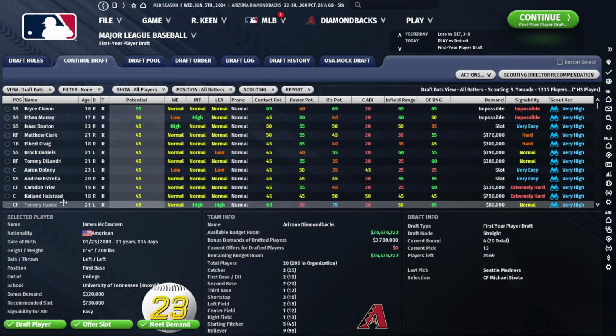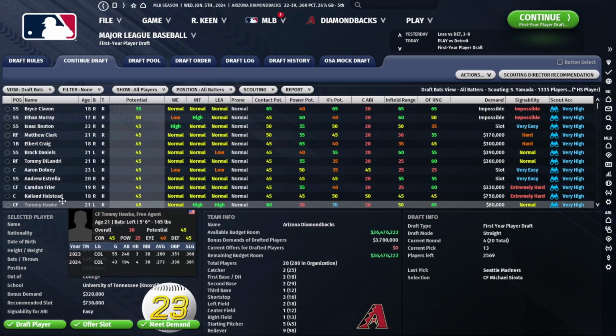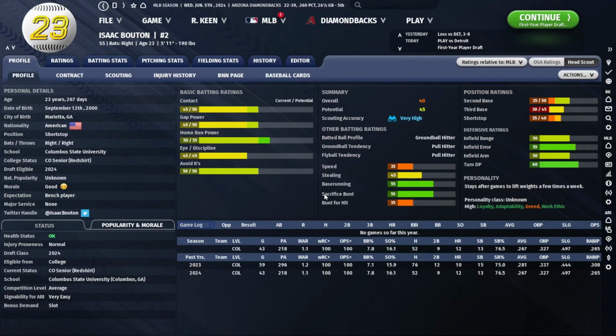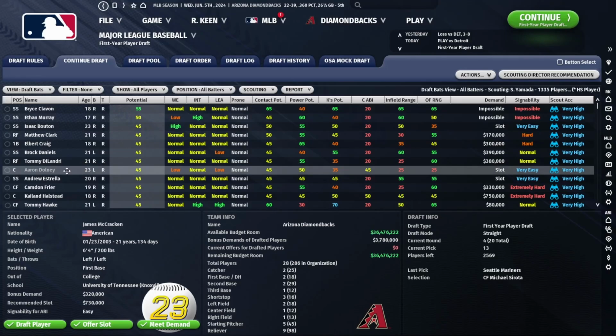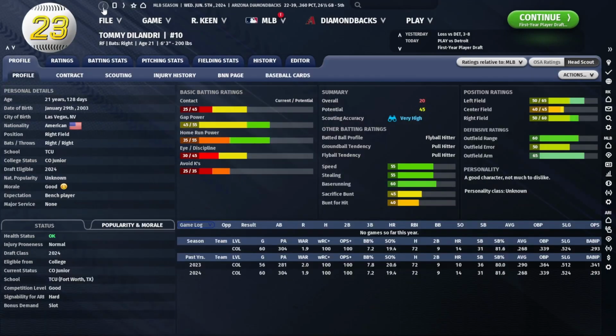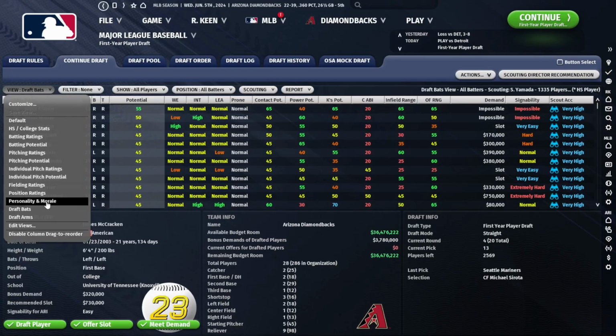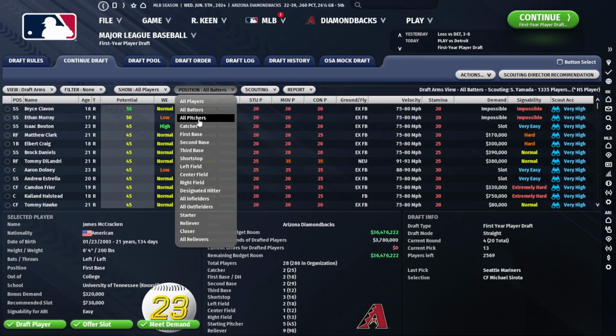But I am seeing that Tommy Hawk is still here, so he's probably the guy who stands out to me. That is the guy we are going to go for here. Columbus State University. I'm assuming that's a JUCO. It's not a JUCO. I've never even heard of that school, but this guy is here, available. But yeah, I would say that Tommy Hawk is the go-to guy here, unless we go to the arms.